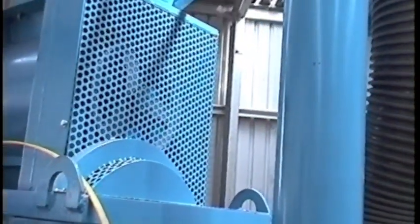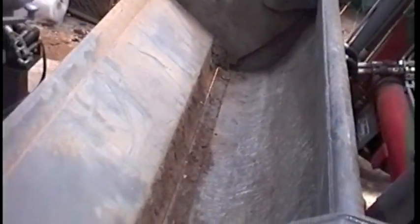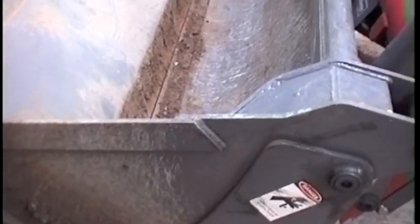This little beastie here cost us almost $20,000. And this is called a 4-in-1 bucket. This opens and closes. And this is a fantastic machine.